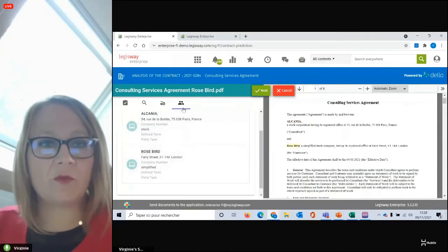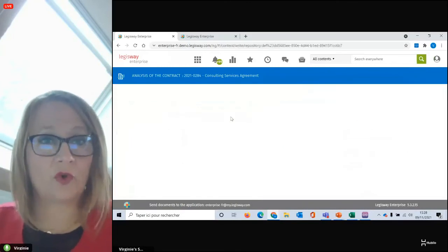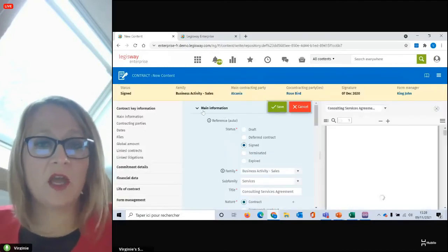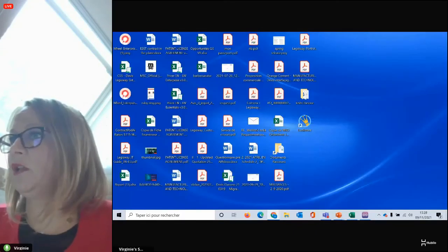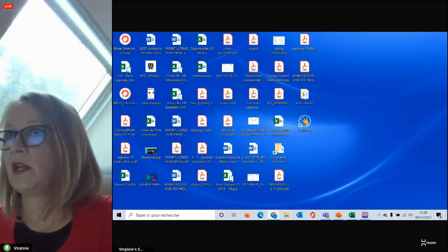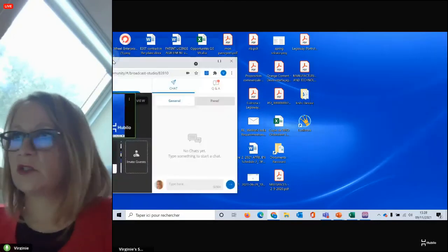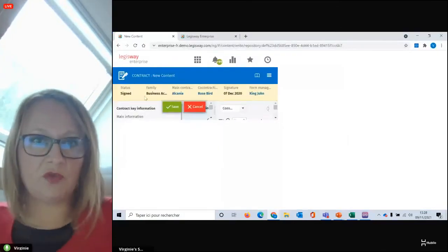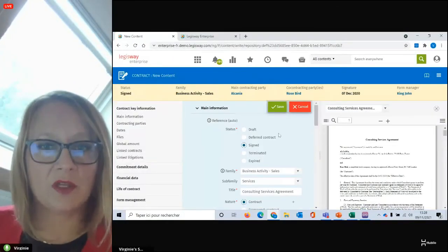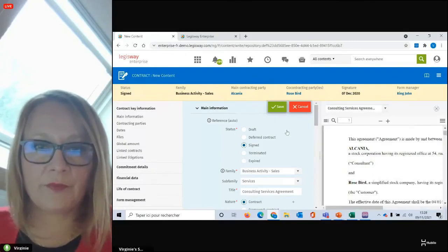Okay, so now I'm going to create a contract form in Legisway Enterprise. I'm going to switch screen. Hopefully you can see it as well. I hope so. No, you cannot. So I'm going to go back there. Sorry for that. I wanted to show you this, but, okay.